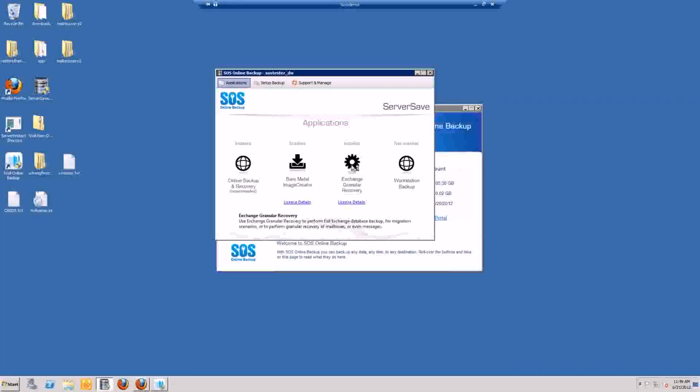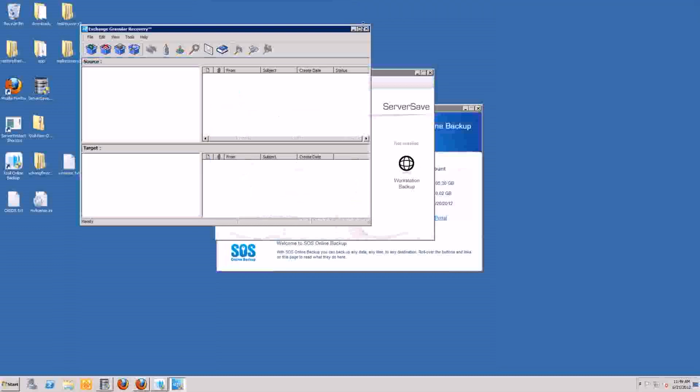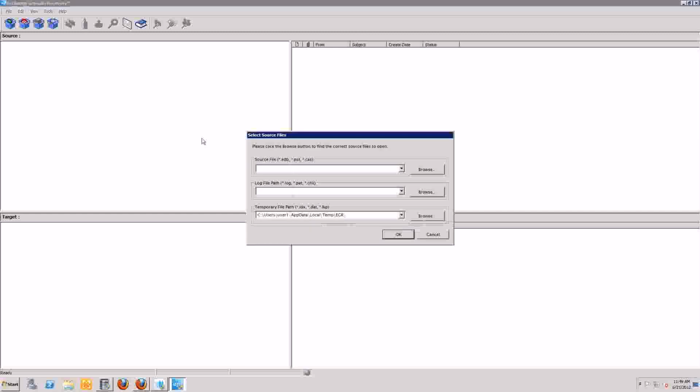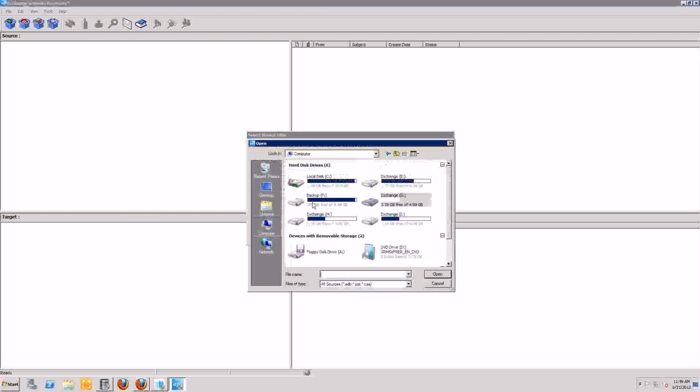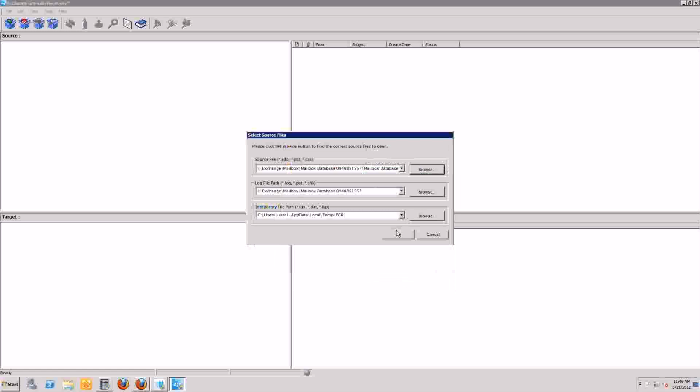So I'd say, okay, well, exchange granular recovery. Let's say we need to dig into that EDB file we just grabbed. So I go here, and hit browse, and I'll go to the new drive. We'll go to I, go to mailbox, EDB, hit OK. Automatically identifies the transaction log path, hit OK.